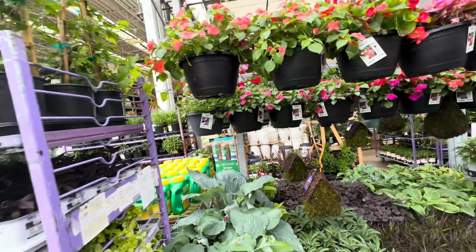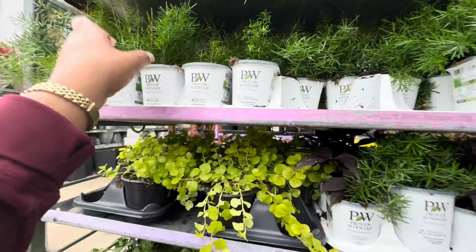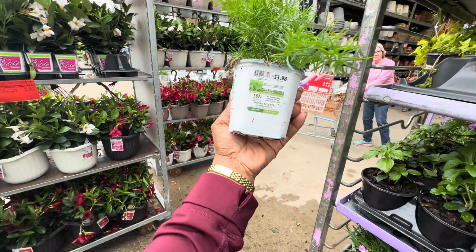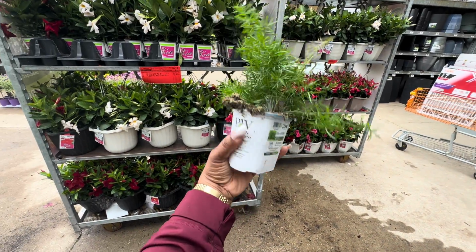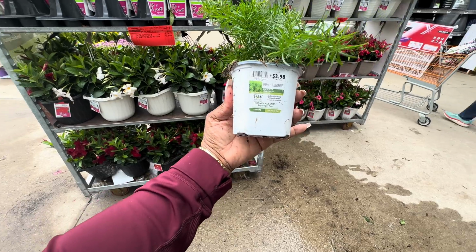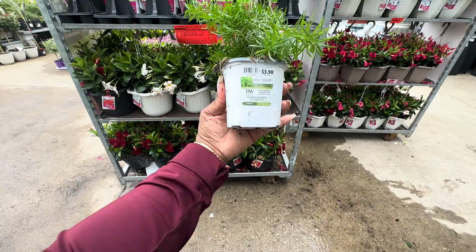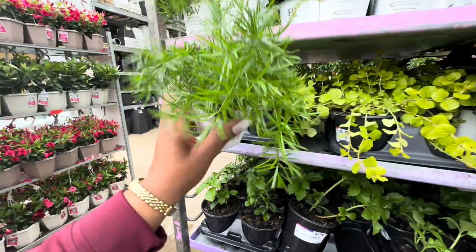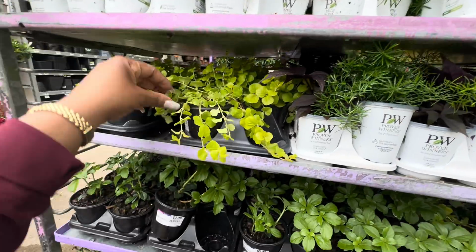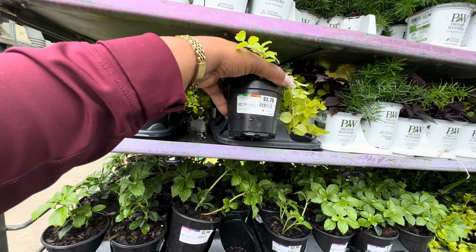All right, friends, we're going to go over the little pint size here, starting with this little fern by Proven Winners, and this one is the asparagus fern for $3.98. It gets 12 to 24 inches tall, and the spacing is 10 to 14 inches on this one. This one looks really pretty in a hanging pot. Yes, really nice. And Creeping Jenny, which is one of my favorites, for $3.79.